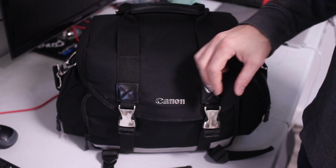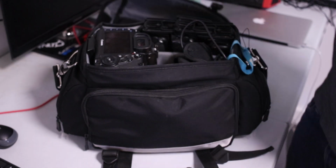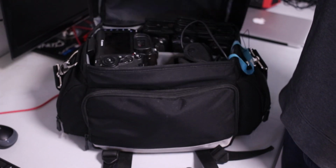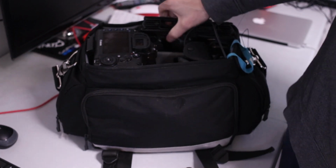Today I want to show you about this pack and what I keep in it for my real estate photography that I do typically every day, at least through the week. So, Canon bag, just the right size for me, nothing particularly special about it.